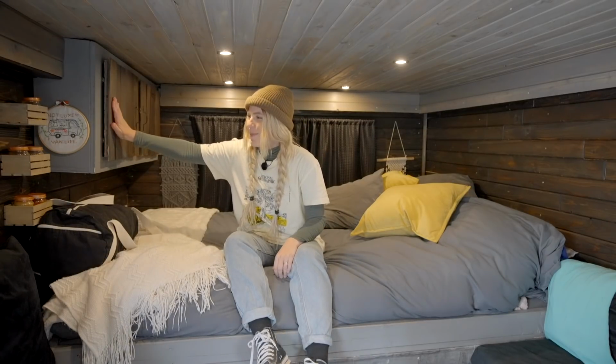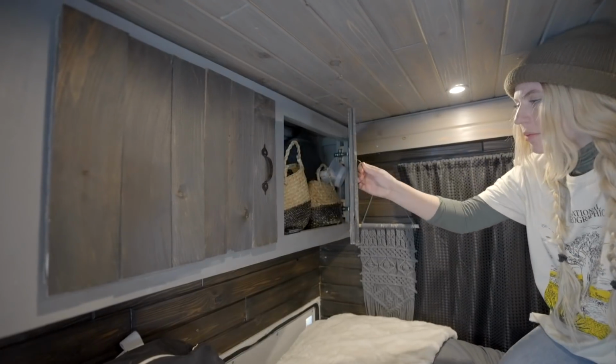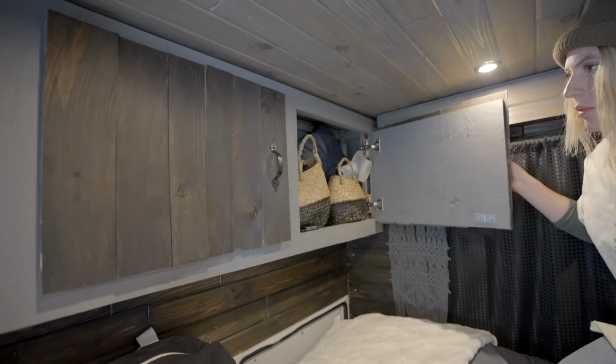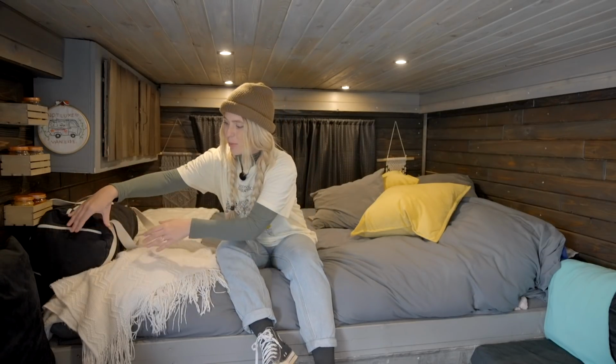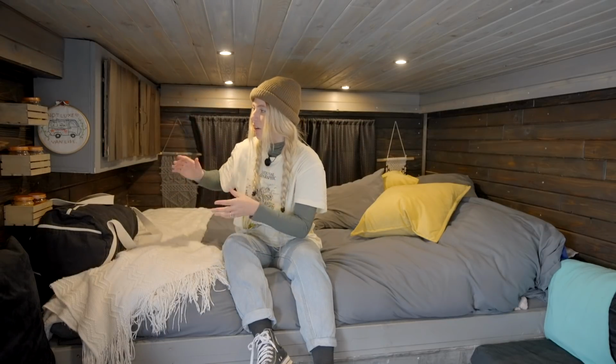And then right beside me here is our cabinet, which was an absolute disaster to build. Neither of us had ever built a cabinet before, and Nick did most of the work, and it was pretty frustrating for us. So the size is kind of weird because we wanted it to be just the length of the amount of space we have at the end of the bed. So it's skinny and tall.